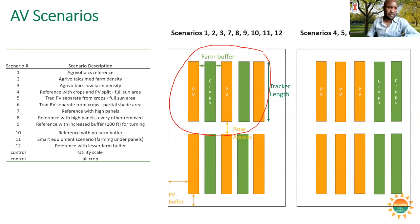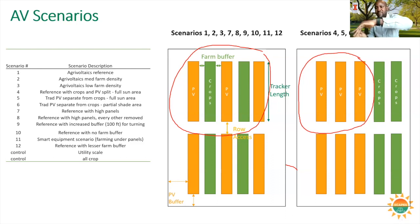And then scenarios 4, 5, 6 depict a situation where you have almost two separate fields. Sorry, trying to get to the right. Yeah, here we go. So you have the PV panels on one side of the field. This could be a 50-50 split, it could be a 75-25% split. So we have all the PV panels on one side, and you have crops on the other side. And that is probably easier for solar developers. This portion is the PV part, and that's the crop part.